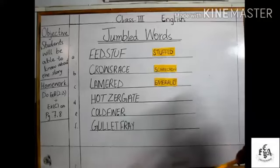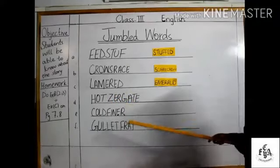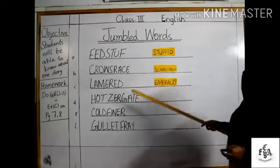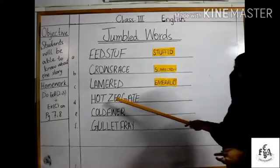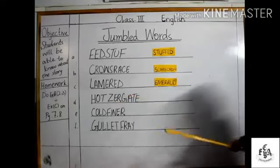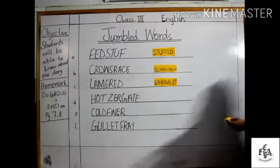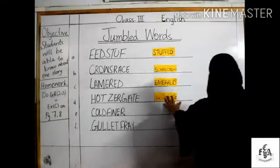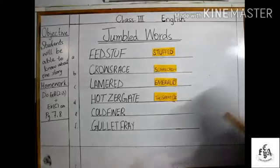Number D. HOTZERGATE. So what is this? This is the name of a person. As these words are taken from the story, this word is also available in the story. So the word is the Great Oz. And the Great Oz lives in the Emerald City.